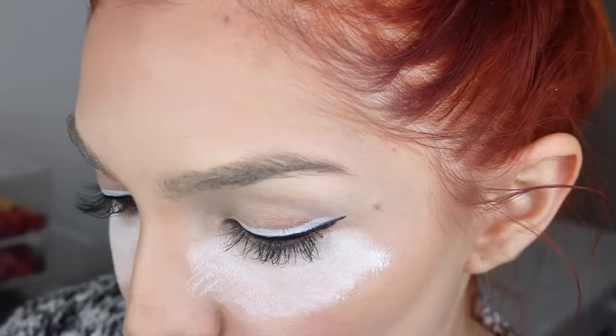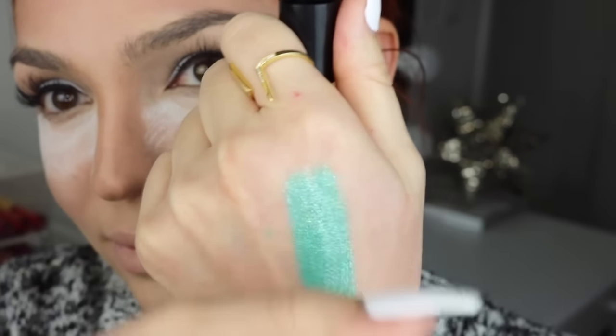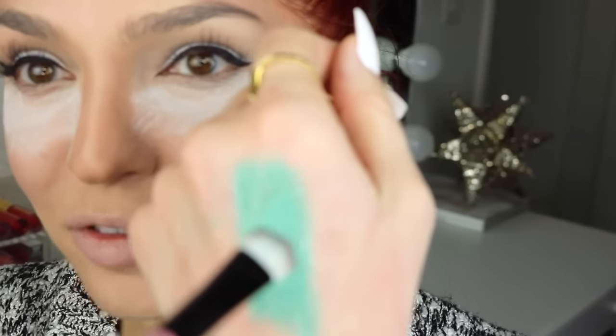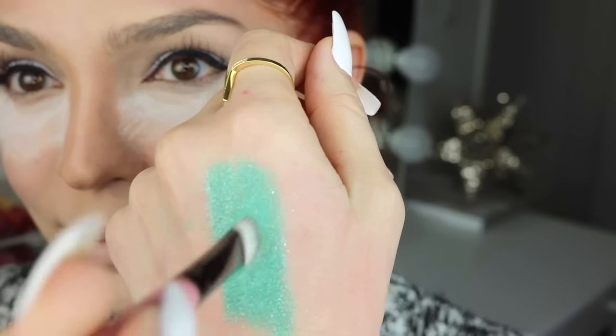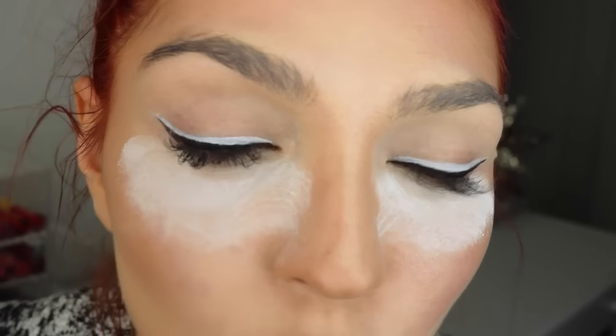I'm going to take this NYX Roll-On Shimmer in Green Vert. I'm going to roll some on the back of my hand. And then using a very thin brush, I'm going to take some of this green and I'm going to start applying it above the white, then slowly distribute it upward toward the brow with windshield wiper movements.